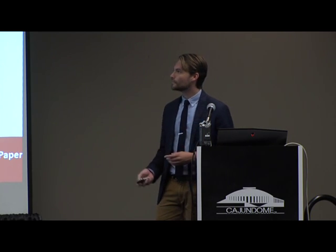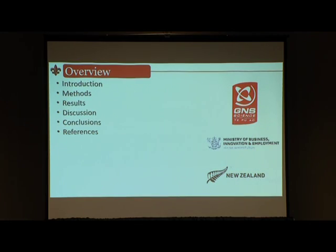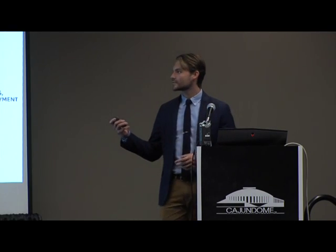So I'm doing the geophysical analysis of the Miocene Manga Formation. This is to help in better exploration within the Pararaka 3D survey. This is Taranaki Basin, offshore New Zealand. Just an overview: I'm going to do a quick introduction, go through the methods of the workflow and the science behind it, what results we used, a discussion of our comparisons to an analog in the area, our conclusions, and then references. And I do have to thank GNS Science, Ministry of Business and New Zealand Petroleum and Minerals.